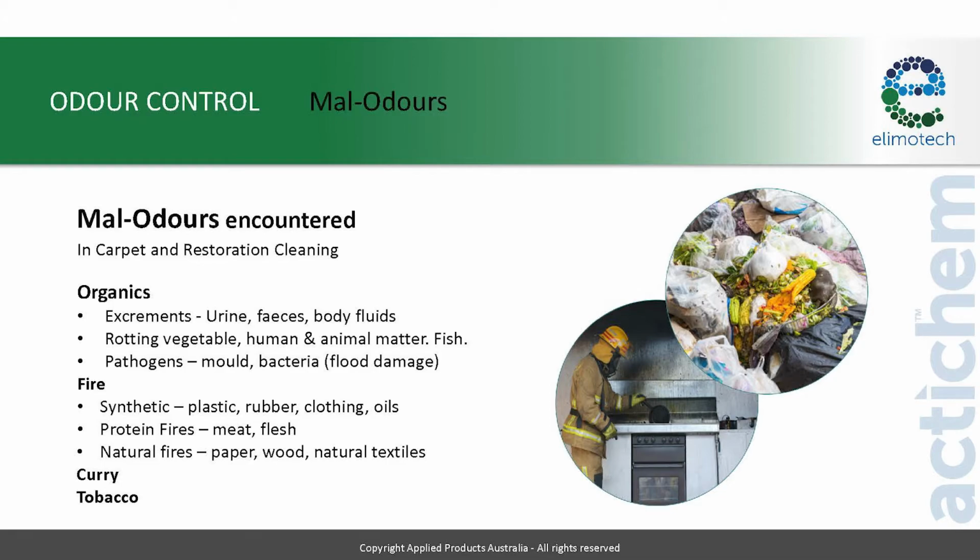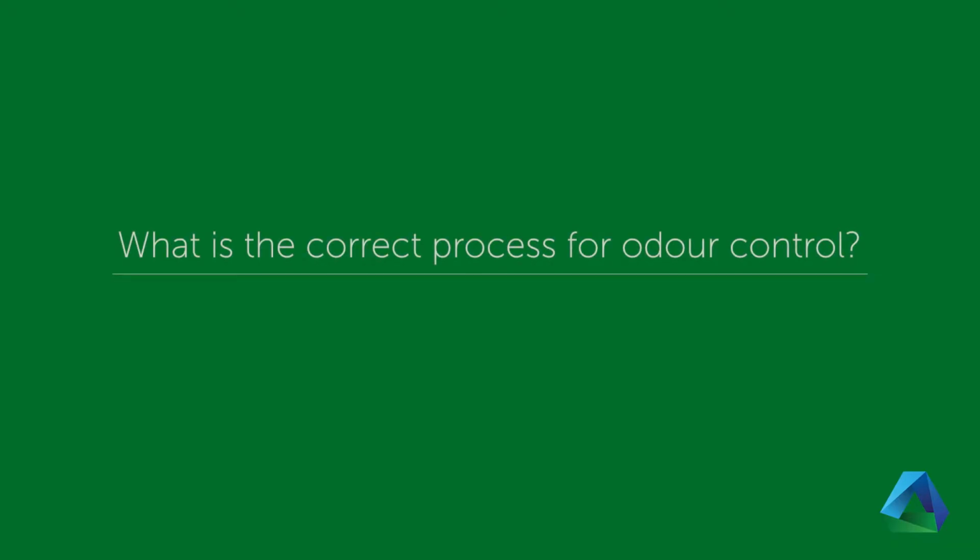We'll then run along and discuss the process. Now, getting the process right is very critical when it comes to odour control. It is as important as the chemicals itself, and we need to make sure that every time we tackle an odour control situation that we have a definite process that we're following.